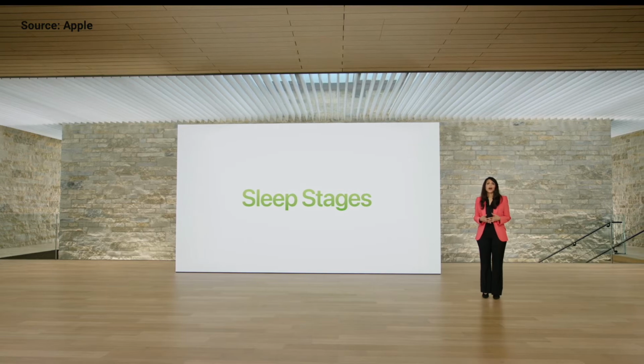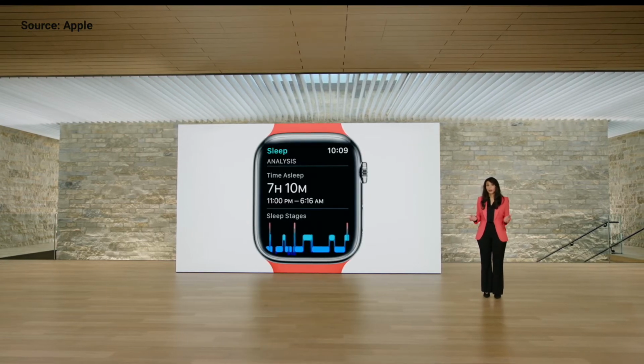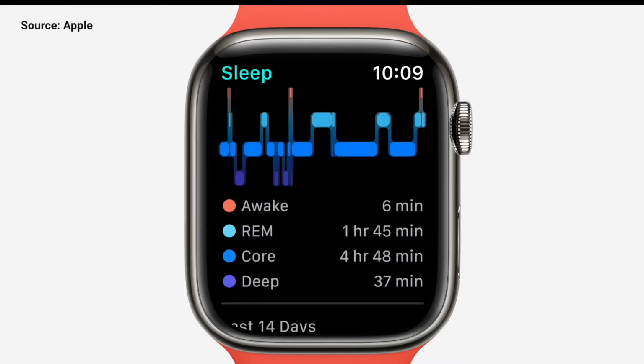Another great feature added to watchOS 9 is sleep stages. These will detect which stages of sleep you are in and how much time you spend in each stage, and if you woke up during the night. I personally don't think that the Apple Watch's battery life is good enough to do this yet.